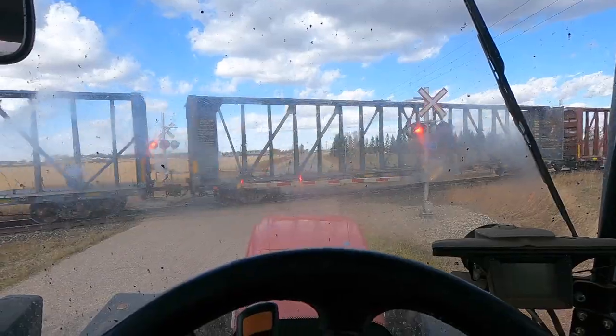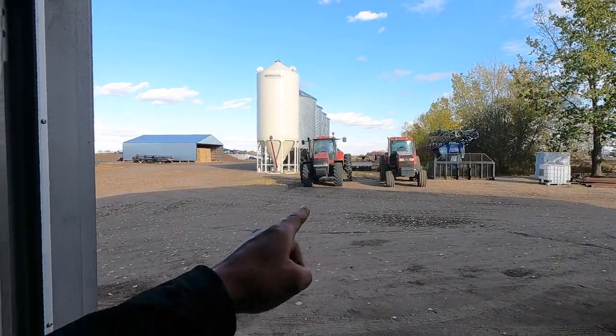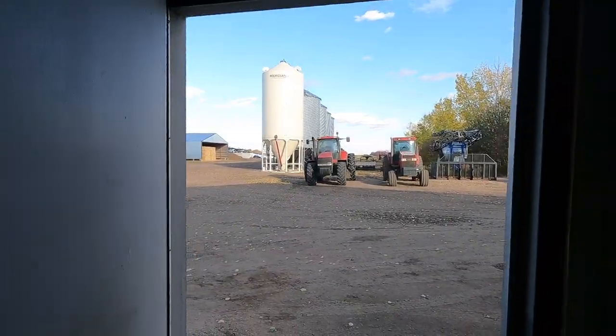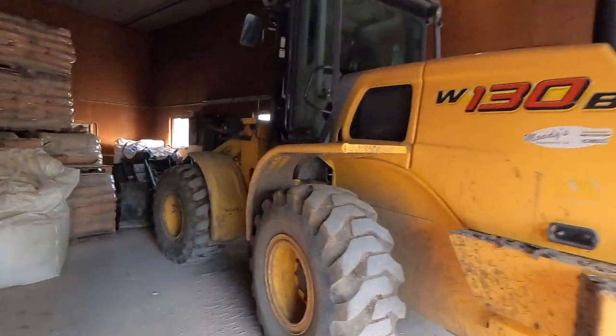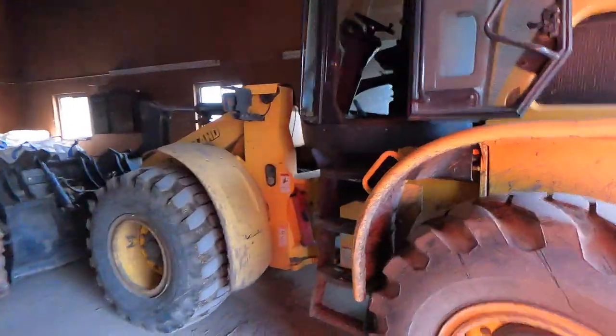Come on. Bale wagon is at the neighbor's. MX-285 is unhooked and sitting right there. Now I'm gonna hop into our New Holland wheel loader here and we're gonna rip out to the field there. It's one mini bale. I should have taken it back to the farm in the baler, but I just kicked it out there for whatever reason. So I gotta go pick it up.